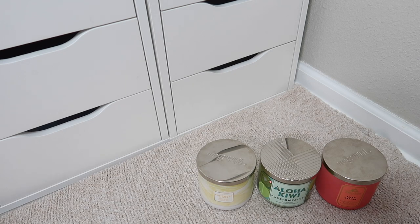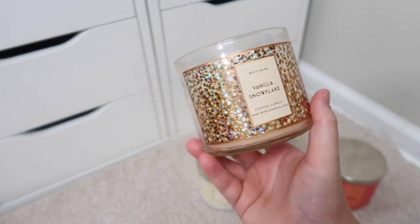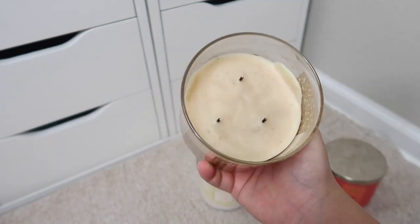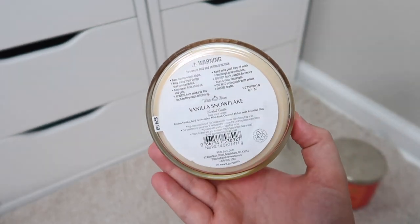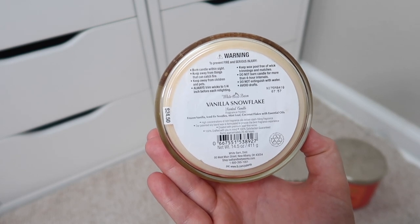This is a wintertime candle. I think the jar is so pretty. I love the little holographic effect. I love the light, kind of creamy colored wax. This smells really good. It's a pretty simple vanilla fragrance. The notes on this one are frozen vanilla, iced fir needles, mint leaf, and coconut flakes.